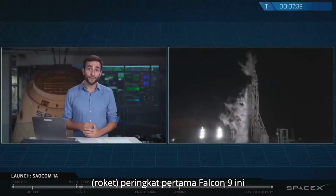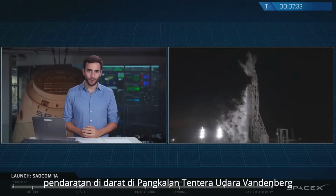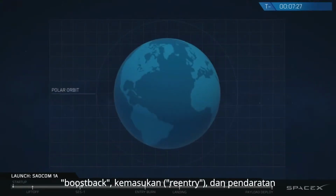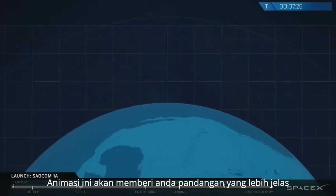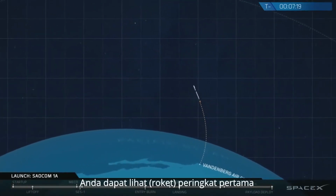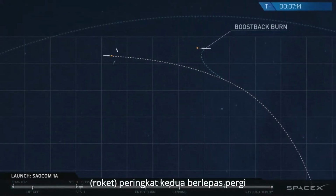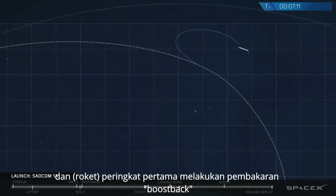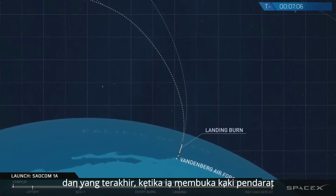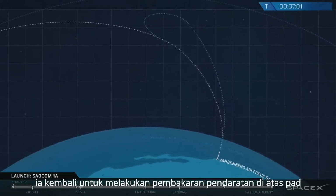As I mentioned before, this Falcon 9 first stage will be attempting the first ever land landing back at Vandenberg Air Force Base. In order to accomplish this, the first stage executes a series of 3 engine burns: boost back, re-entry, and landing. This animation will give you a better idea of exactly what that first stage is going to do. So right now you can see the first stage ascending into the atmosphere, carrying the second stage. At about 2.5 minutes into flight, that second stage pops off, and the first stage executes a boost back burn to come back towards the pad. It then executes an entry burn to slow itself down, and then finally, in conjunction with opening its landing legs, it comes down for a landing burn right over the pad.